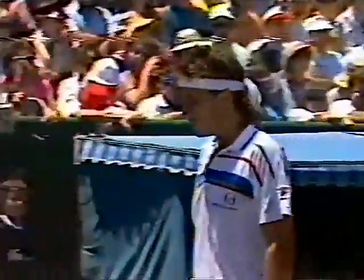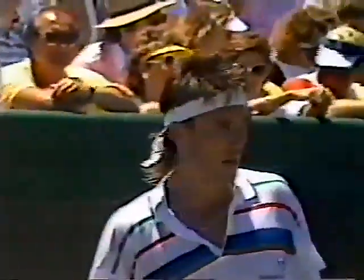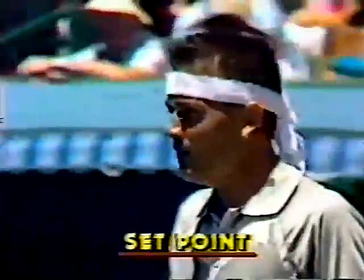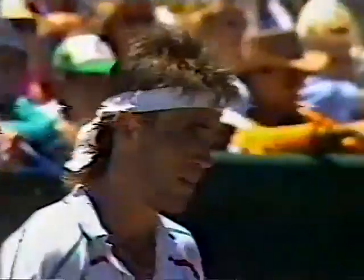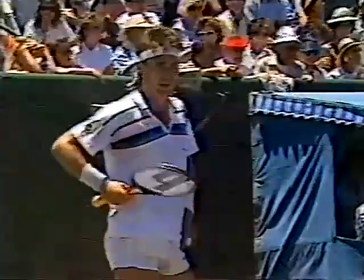Oh, just a little bit over anxious there, Cash. Two set points for Michael Pernfors. Now that is the second set. Sweden, 6-4. Two sets to love. Michael Pernfors leading Pat Cash, and look at the Swedish contingent.